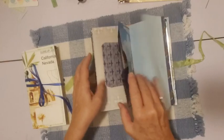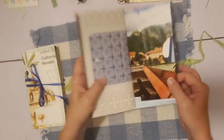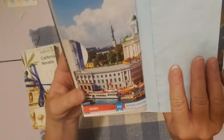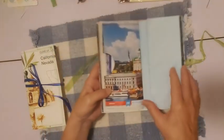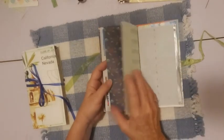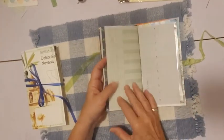And here, let me show you this pretty pocket. These are so neat. This is from the travel brochure that I made these pockets out of, zigzag stitched on the sides. So isn't that pretty? Look up here in the hills. Very pretty. And then look at this side. This is so pretty. I love these pages. So the turtle, cute little turtle.